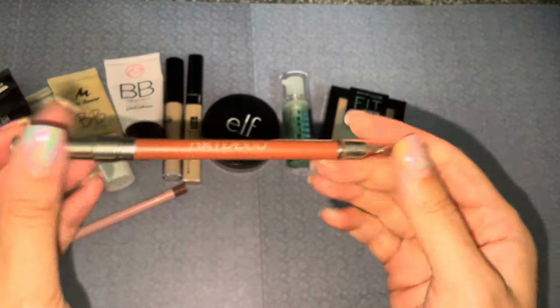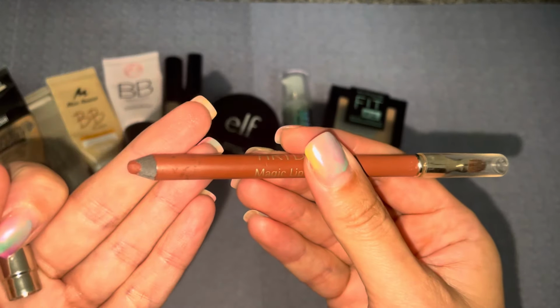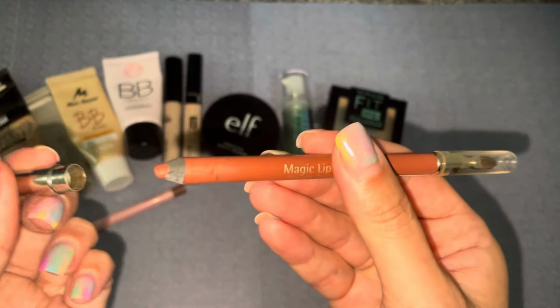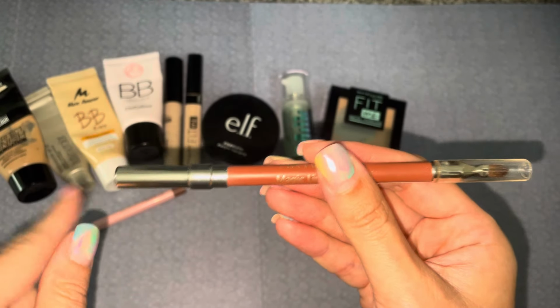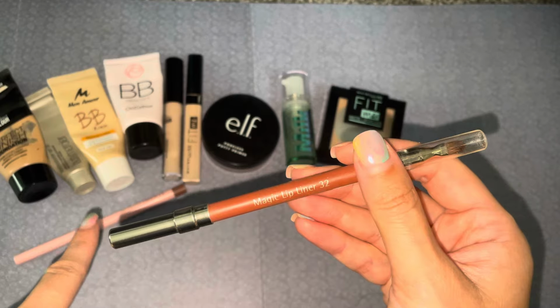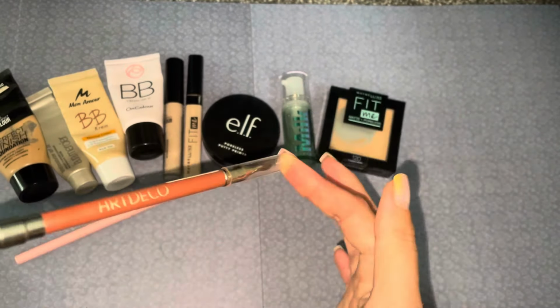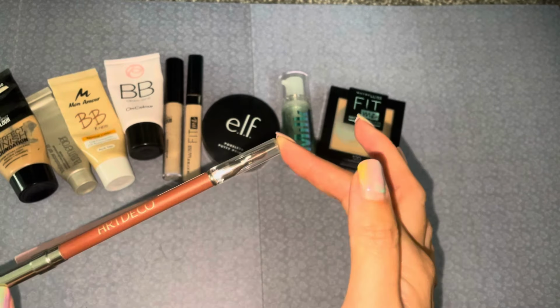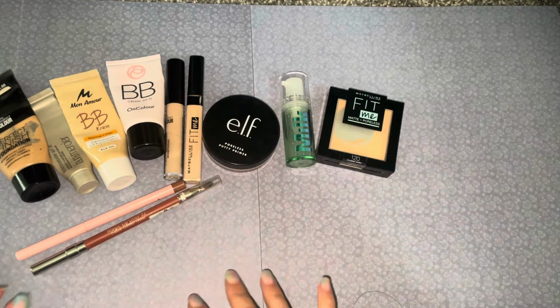And then the one I added in on my last update is this Art Deco one. This is what this looks like. I've literally used this once because I've just been using the P. Louise one. I do enjoy the P. Louise shade better than this one. This is a tad bit darker and warmer. But I'm still going to leave that in because once the P. Louise is gone, I'm going to use this one. So I'm going to keep that in.